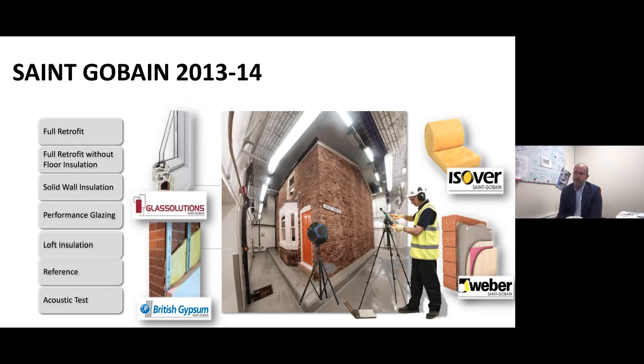This allowed us to do the same repeatable tests over and over again and to see what the impact of individual interventions were. We did additional work, we did further retrofit works over the previous years, and I think what was interesting to us, and I think what this demonstrated, was the power of this method. And so really from this point, we were never really short of work ever again.